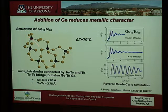So we know that's the structure of germanium telluride glass because we've studied it. We've done a combination of neutron diffraction, X-ray diffraction, and EXAFS, so extended X-ray absorption fine structure. We've fitted all three of them simultaneously with a Monte Carlo simulation to optimize the fitting of all three spectra at the same time, and that's the structure we get. So that's the predicted structure.